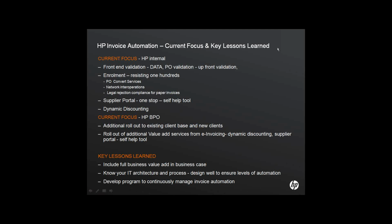And so the focus internally is then on the PO convert services to use the ability to convert the data that we have created on PO invoices to make it easier for some of those remaining suppliers to use the solution.